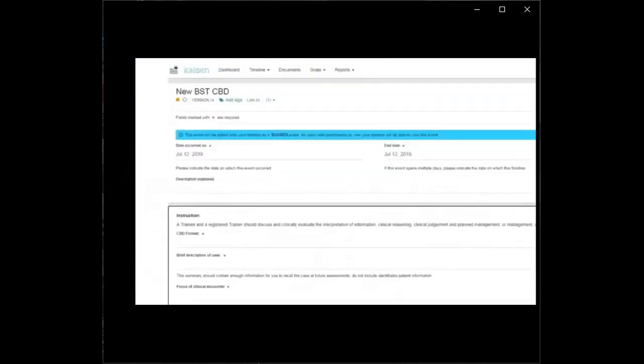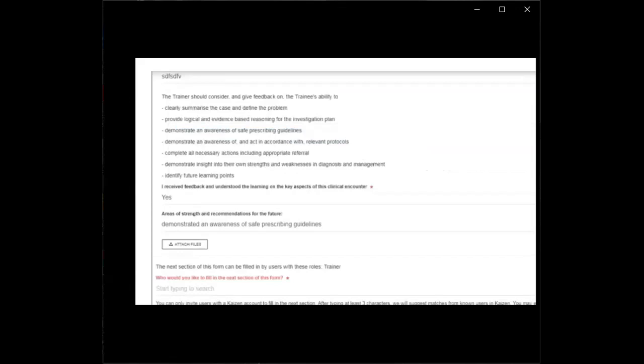So, filling out a form. You'll be asked to fill out forms where you need a trainer sign off. These forms would be an OSATs form, CBD forms or mini CEX. This is why you need to have your trainer assigned, as at the very bottom of the form there will be a part where it asks you to fill in the next section. You type your trainer's name here, and then you submit it.